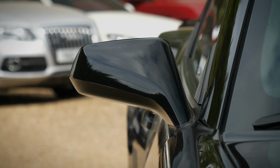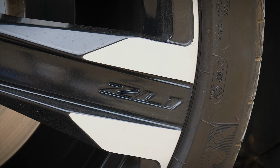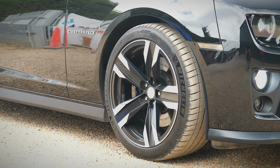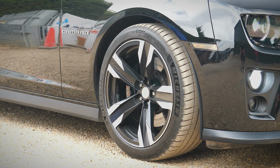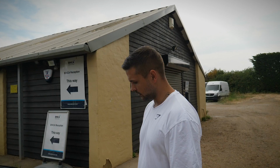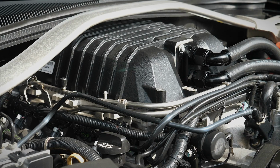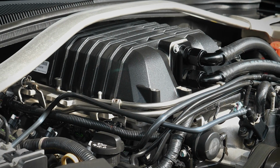Quite a lot of styling changes from the SS up to the ZL1. The wheels have ZL1 printed in them. Yeah, they're standard ZL1 wheels, so they're unique to the ZL1, of course. They've been diamond cut, as you can see. They look nice. I'm sure the American Muscle boys that know a bit more than me will point out a mistake I've made. But yeah, it is a lot more aggressive, the ZL1 over the SS. But for you, you're an American car lover, and this is like the ultimate.